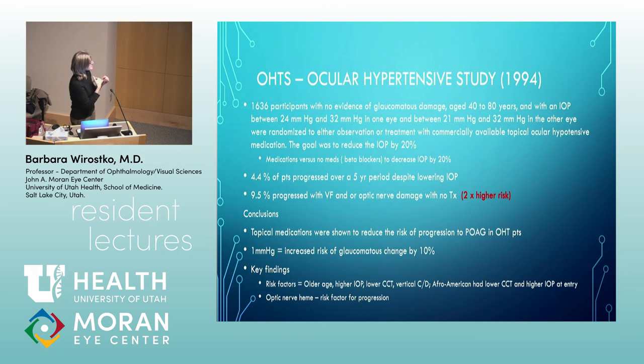They treated them with medications versus no meds. Back then, predominantly the medications that were available were beta blockers, and they were decreasing IOP by 20%. When you put a patient on a beta blocker, what percent drop do they generally get with beta blockers? They get about 20%, 20 to 25%. So they were as effective as the drops were at that time.